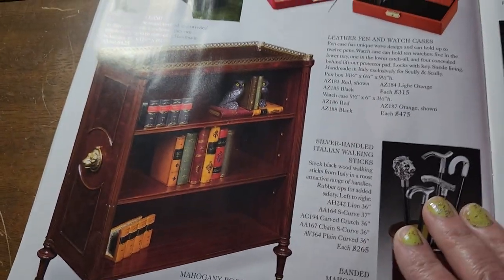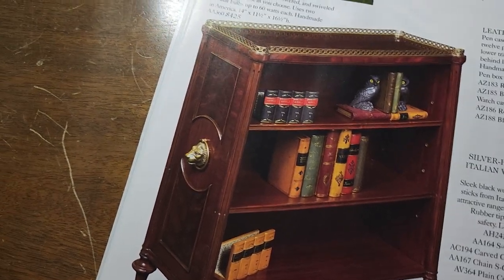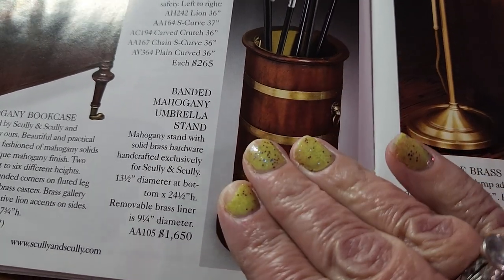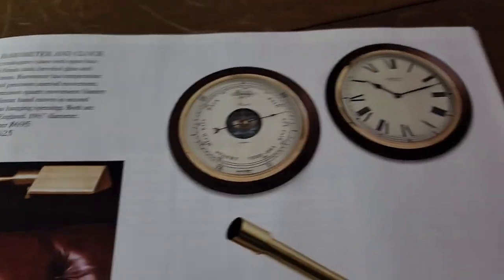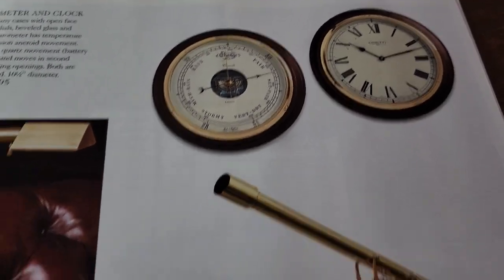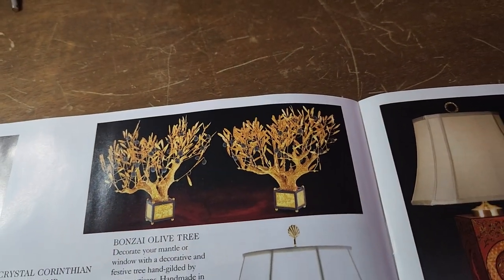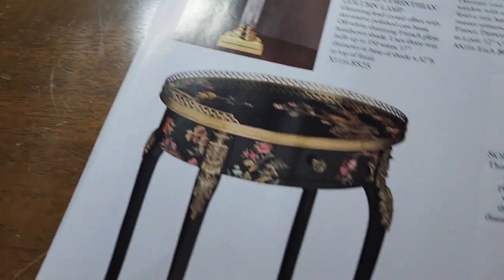And then we have this beautiful mahogany bookcase for $3,250. We have an umbrella stand made of mahogany as well, and it is $1,650. We have a barometer and a clock for the wall. $625 for the clock, $695 for the barometer, and a telescope. All of these things can be found at www.scullyandscully.com if you would like to find prices.